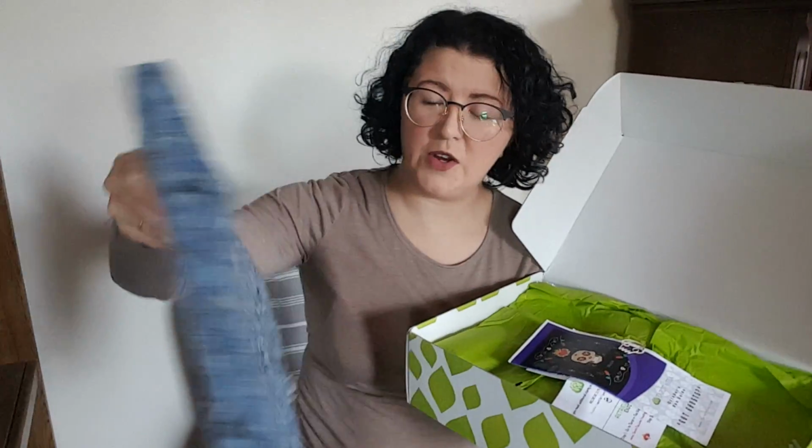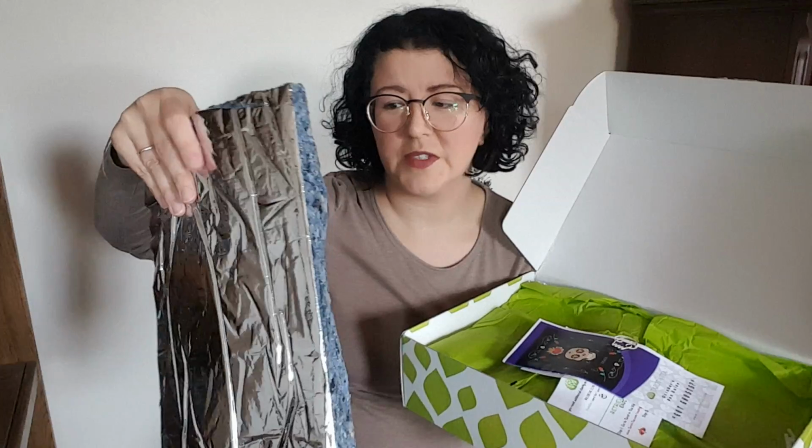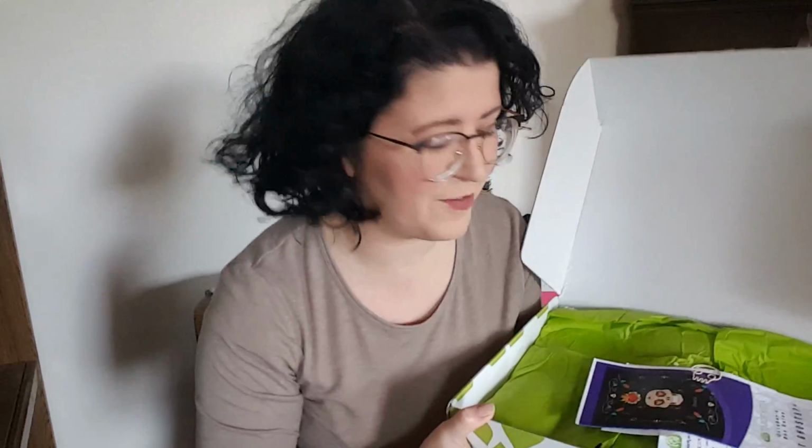All right, here's our insert. It's reused, insulated packaging. This is their October box. October's box guide, got ghosts. It has a really cool little skull paper clip.